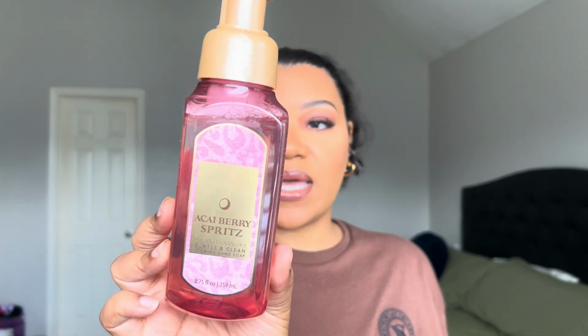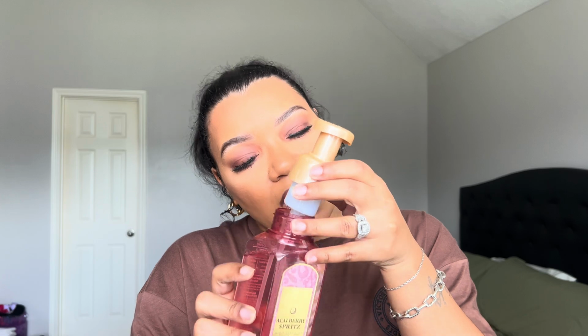All right, so the next one is Acai Berry Spritz, and this one is fresh acai berries, bubbly soda, and pomegranate seeds. When I saw this, it reminded me of the Starbucks strawberry acai drink, but it's not quite like that one to me. This one smells a little more berry-like, and it has almost a fizzy, champagne note in here. But yeah, I like this one.